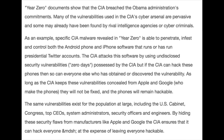The same vulnerabilities exist for the population at large, including the U.S. Cabinet, Congress, top CEOs, system administrators, security officers, and engineers. By hiding these security flaws from manufacturers like Apple and Google, the CIA ensures that it can hack everyone at the expense of leaving everyone hackable.